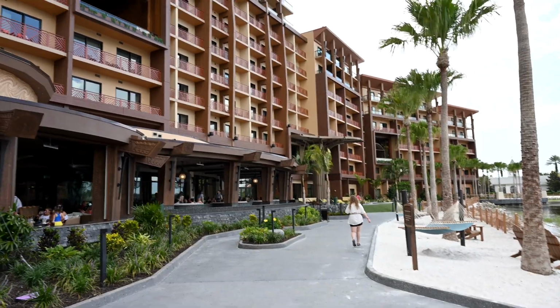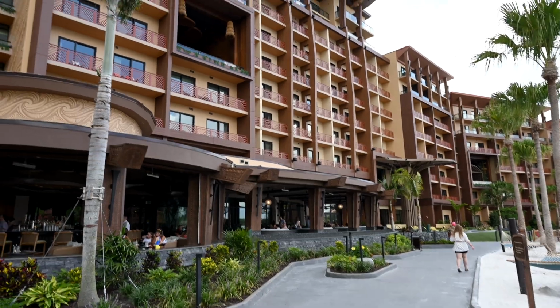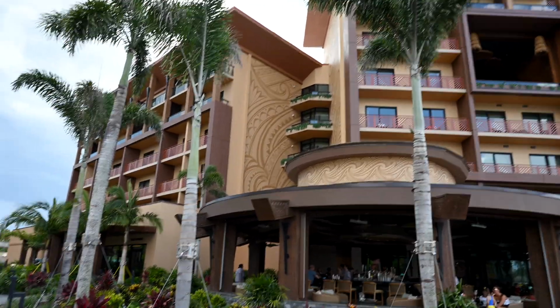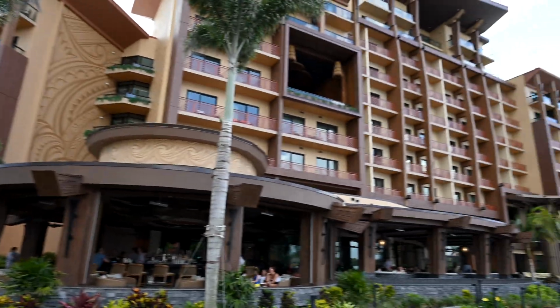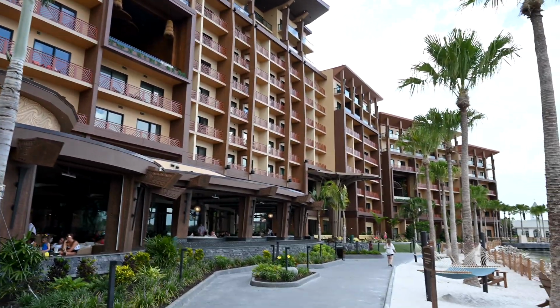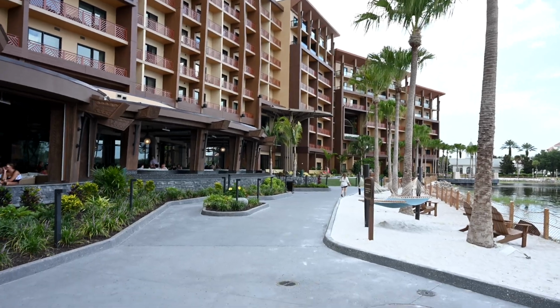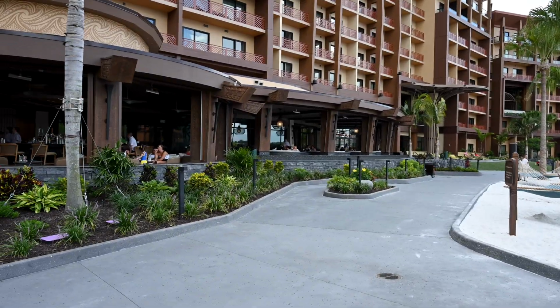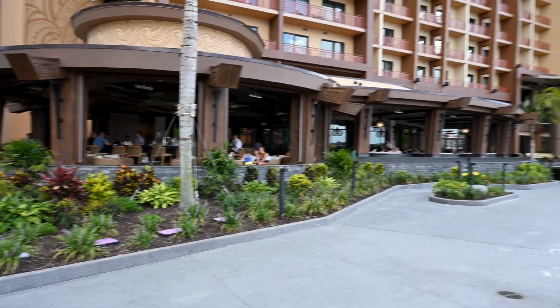Here's kind of a front on, or a water view side of this new tower. It is ginormous, but I do like how they themed it, it fits in with the other buildings nicely, so it doesn't stick out too much other than the fact that it's ginormous. But that's the Waialua Bar and Grill. People have said that they got really good burgers.